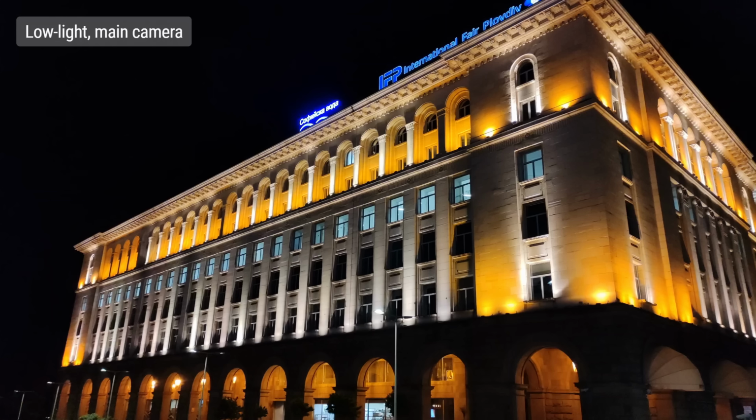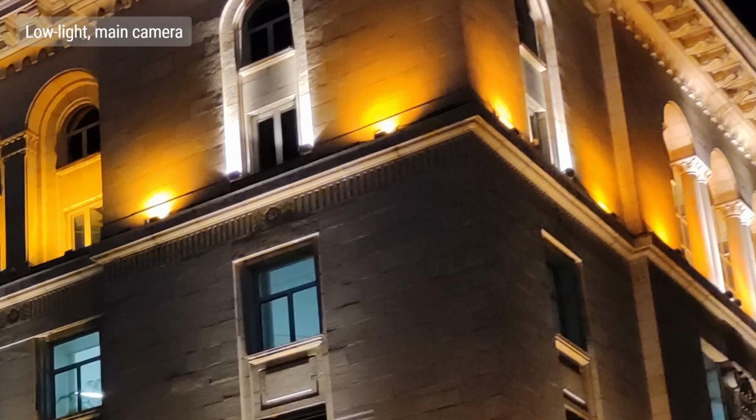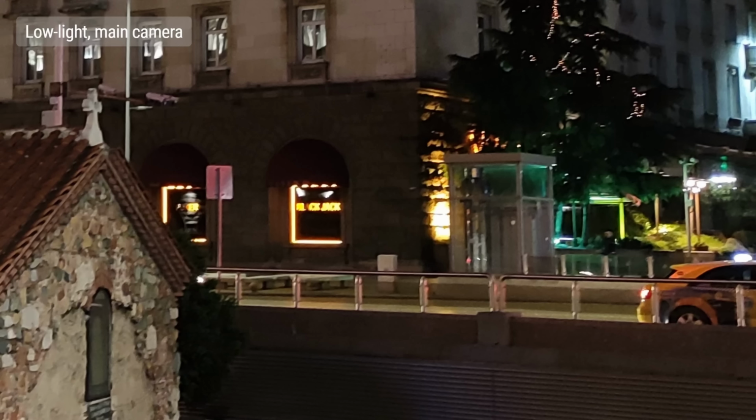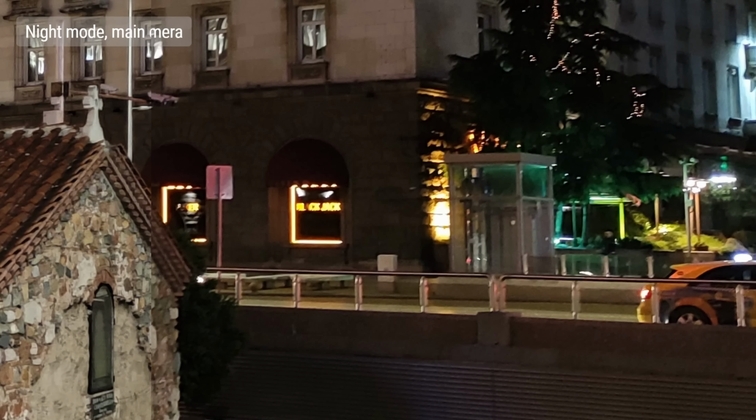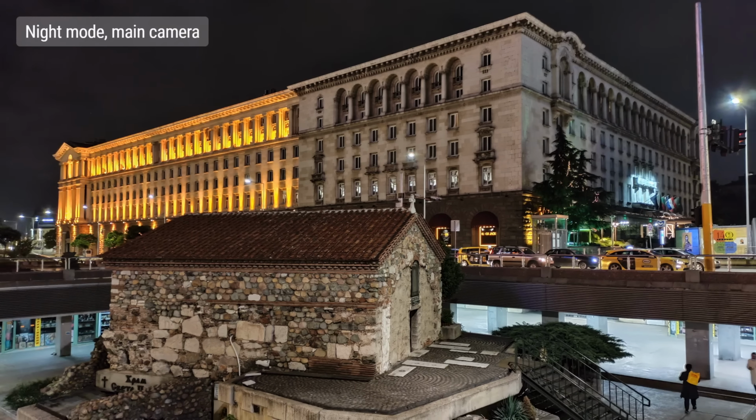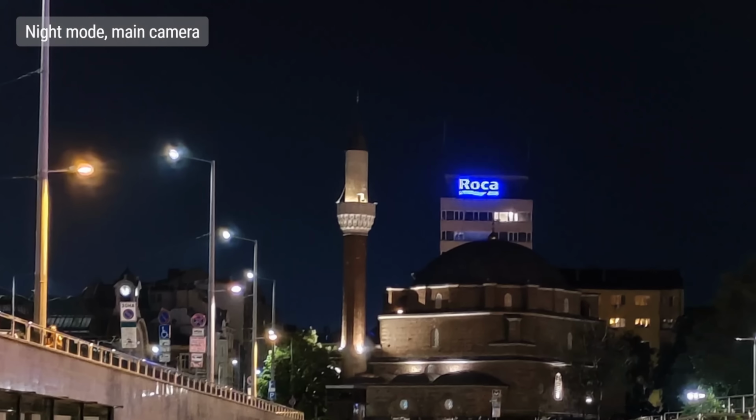At night, the Poco F2 Pro's main cam is nothing to write home about. The contrast and colors are nice, and the dynamic range is adequate. But the shadows are a bit too dark, and the worst about these photos is the general softness. Switching over to night mode fixes most of these issues. All the noise is gone, and you get much more detail and sharpness. It does a good job with the shadows and highlights as well, and even light sources.